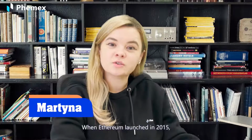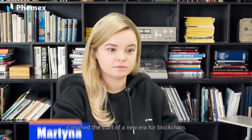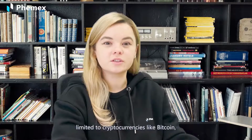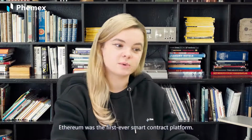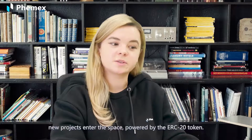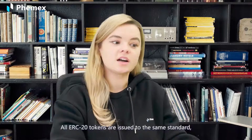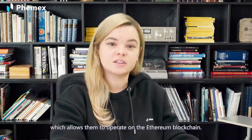When Ethereum launched in 2015, it marked the start of a new era for blockchain. Where previously the technology's utility was mostly limited to cryptocurrencies like Bitcoin, Ethereum was the first ever smart contract platform. The years after its launch saw an explosion of new projects that entered the space, powered by the ERC-20 token. All ERC-20 tokens are issued to the same standard, which allows them to operate on the Ethereum blockchain.